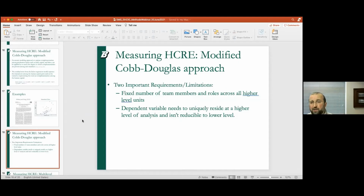There are two important requirements and limitations, though, about this approach. The first is that you need a fixed number of team members and roles across all the higher level units. So they need to have the same number of individuals and the same number of roles. Otherwise, you end up trying to test a direct bottom-up effect, which essentially none of our statistical analysis techniques can do. But if there are a fixed number of team member roles and members, then you can use this approach. The second, and a really important component that's required for this, is to have a dependent variable that uniquely resides at a higher level of analysis and isn't reducible to the lower level.